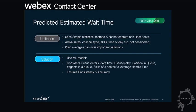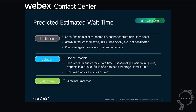And this particular one, with a machine learning model predicting the estimated wait time, is much better because it considers queue details, seasonality, right now the position in queue, agents in queue, the skills of the contact, and it ensures there is consistency and accuracy. And that increases customer experience. So we are going to go beta in the second quarter of this calendar year. So stay tuned and look for the announcement in the coming soon page.